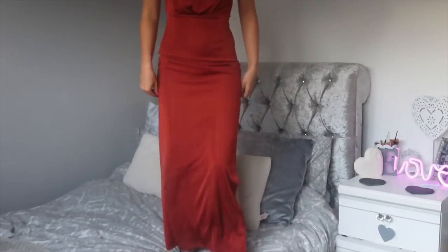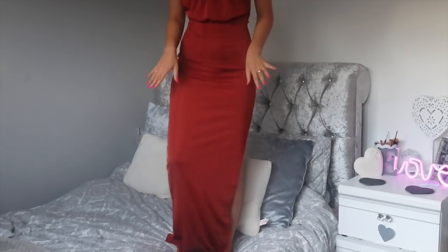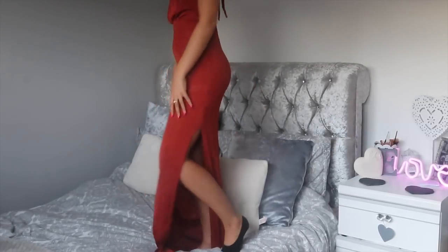Oh, it's got a slit. I didn't even realise. So it's just a long maxi one, goes all the way to the floor. It's nothing special at the bottom, it's just straight down. Obviously has a slit there.